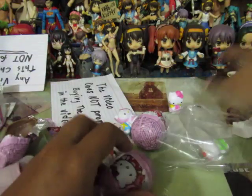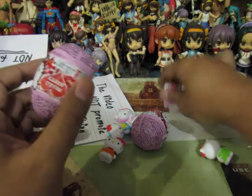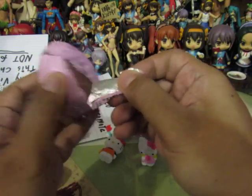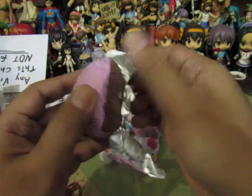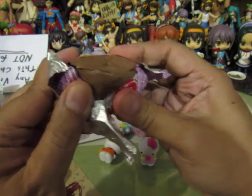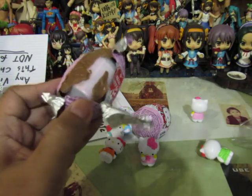Not new. Okay. I already opened, actually, how many? I think I already opened 2. I already bought 2 sets of this, so I already got 1 double before. Now I already got 2 doubles. So let's open this up. Where are you? There you are. Wow.